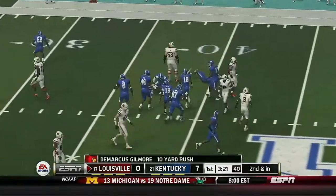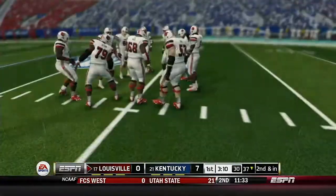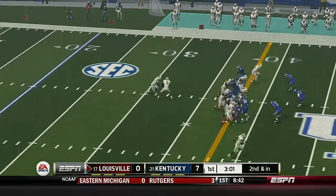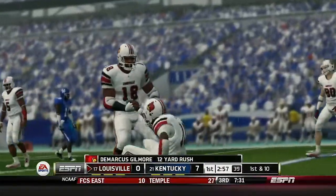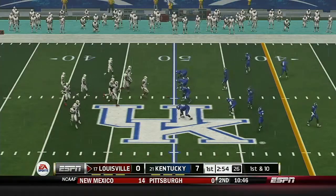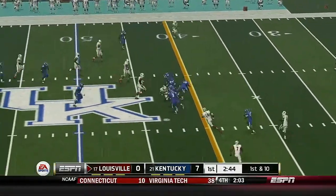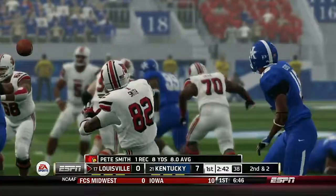Gilmore takes a handoff, and he's taken down at about the 37-yard line. That'll make it second and inches. So it's second down, and they're only about a foot away from picking up the first down. And he's tackled around the 49-yard line. First down. Stop around the 42-yard line. So the quarterback completes the slant pattern for about a 9-yard gain.